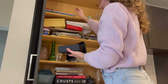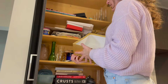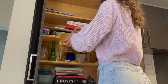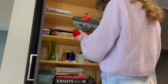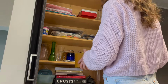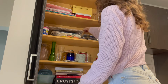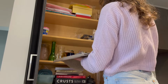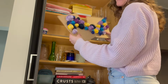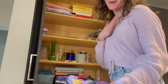I'm gonna keep all my ribbons in here, or, oh, this is also a gift box, so I'm gonna see what I can put in here. I think I already finished this candle, so I don't need to keep the lid. I either need to find a place to put these or donate them. They are so cute though, and they were handmade, and it was so sweet of her to make these.